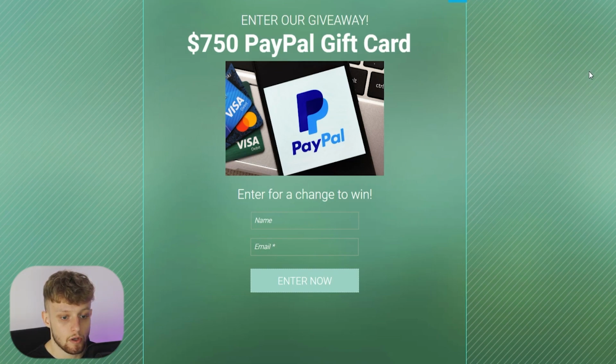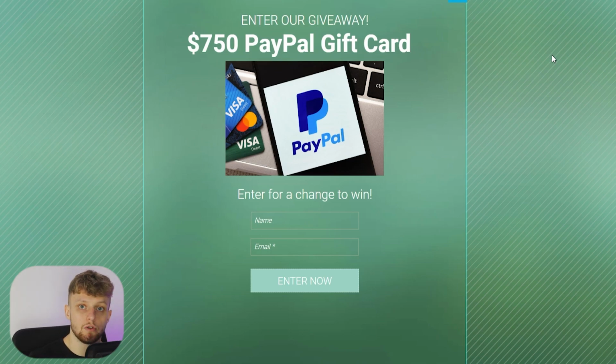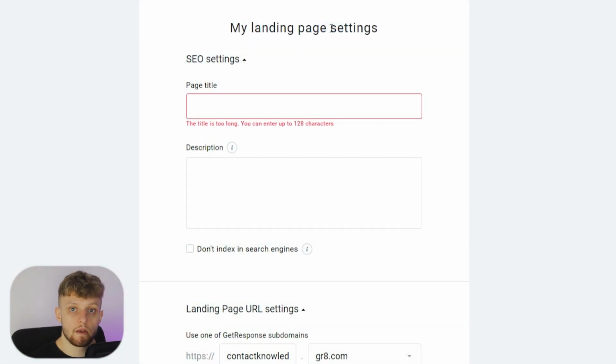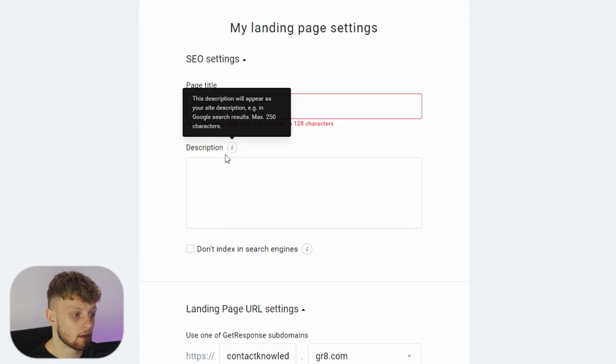Now, if I wanted to, I could customize it more. I could change the colors, but I'm not going to do that for this video. You just are going to have to take a little bit more care with your landing page. So now what you need to do is go to next step. So now you're going to be on these settings here. It's the landing page settings. You need to then give it a page title and a description.